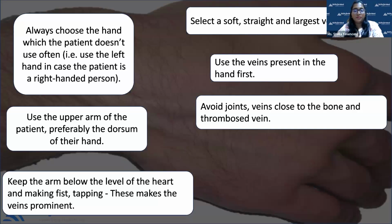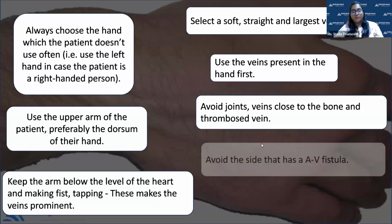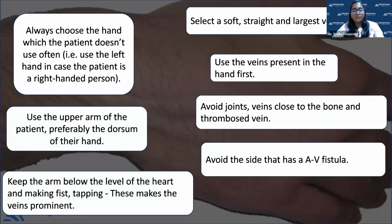And as we already saw, the patient being supine is very important, and tapping seems to help. And always select a soft, straight, and largest vein. When you have the choice, go for that. And use the veins in the hand first. I already told you that. Avoid joints and veins close to the bone, and avoid thrombosed veins. This is important. Sometimes it may not be possible.